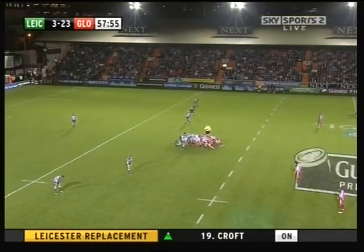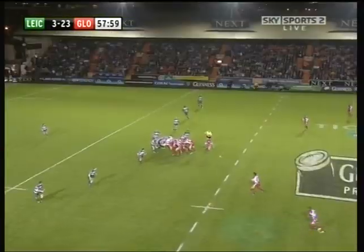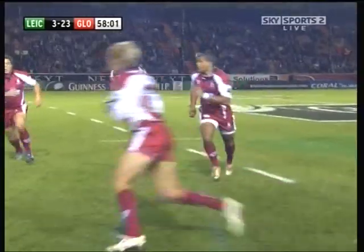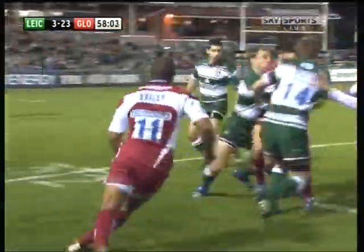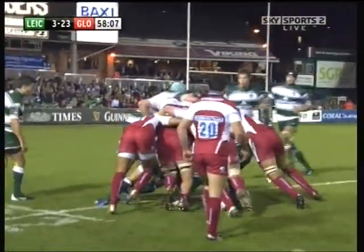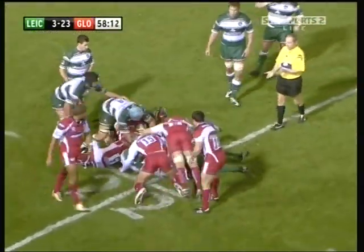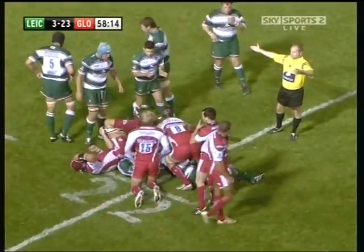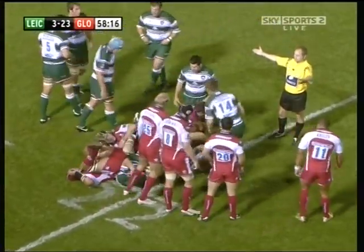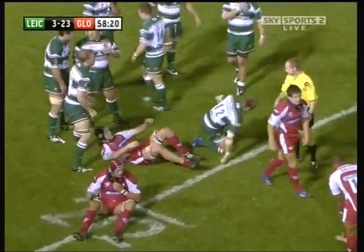Bind up. So a good scrum for Gloucester. Allen, Morgan, Allen coming round, and he gets caught and wrapped up. And the legs get pumped from Gloucester's point of view. Can they get this ball back? No. He got caught up right, didn't he, Anthony Allen there? Stepped inside, got held up by a couple of players, couldn't get the ball to the ground.